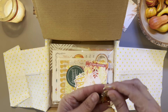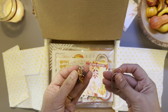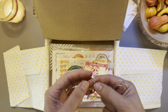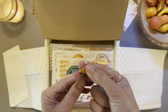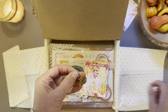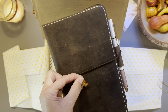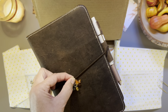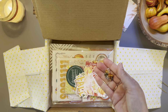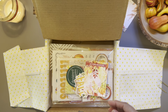It came with this charm. See, it has little acorns, but it was on this. They usually put them on a paper clip, but I took it off with my pliers and attached a little clip to it because I like to put it on my leather. I like to hook it to that string. So I'm going to add these to my other ones here as part of my fall.